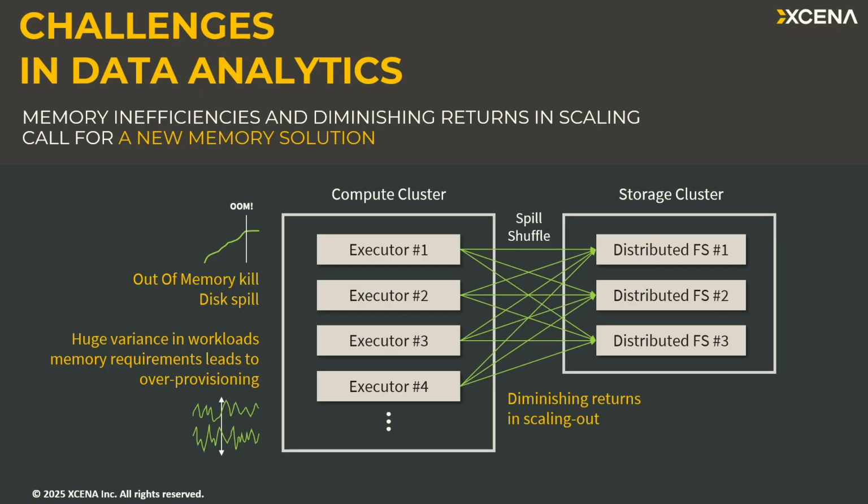We often run into out of memory kills or suffer from performance drops due to disk spills. And in many cases, workloads vary so much. There are peaks, and you need heavy tuning, like Meng said, or over provisioning just to keep up. Scaling out with more servers works, but brings more complexity and often diminishing returns.